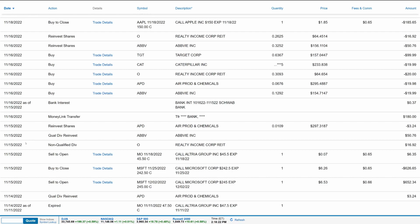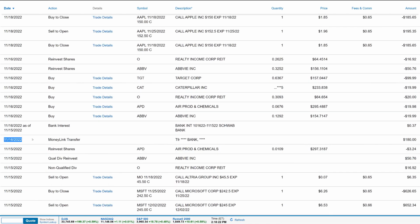And then on the 15th, guys, we got a dividend from Realty Income, which was $16.92. We got the AbbVie dividend here, $50.76. And then you'll see as well that on the 15th, the Air Products and Chemicals dividend got reinvested, so that was a DRIP there.